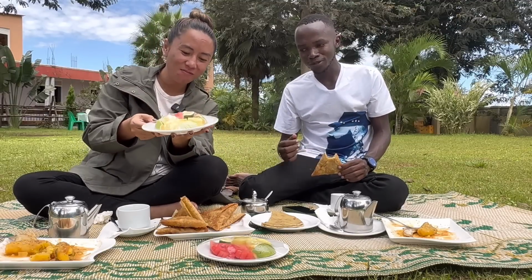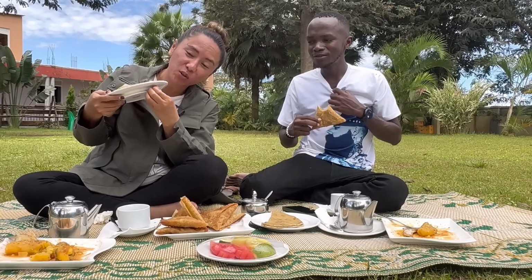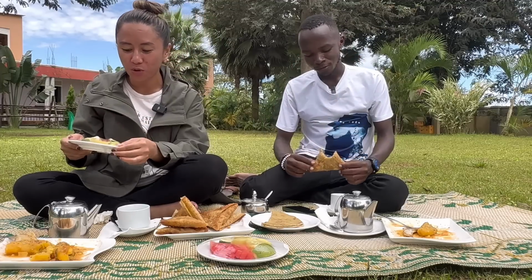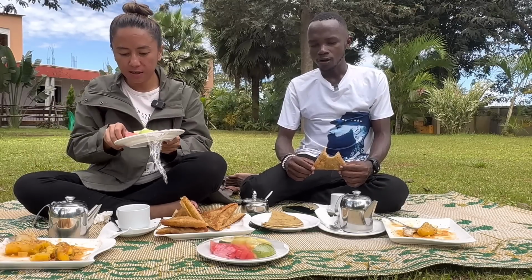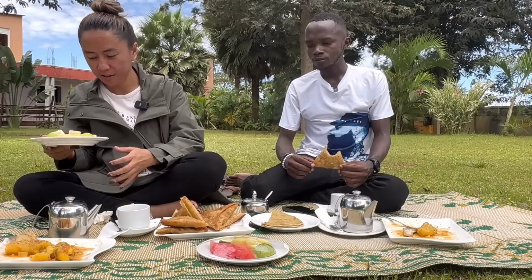Okay, well, you eat the samosa while I'll eat the fruits. Actually, guys, dapat nauna yung prutas. Pero ewan ko ba, gutom na gutom kami ni Joseph at sinimulan namin sa main dish. Pero tingnan nyo ngayon, busog na naman kami. So, tikman natin yung prutas ng Uganda. You even have lemon? Yeah, there's lemon.